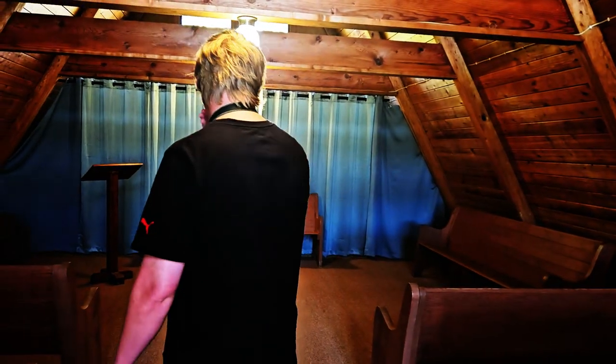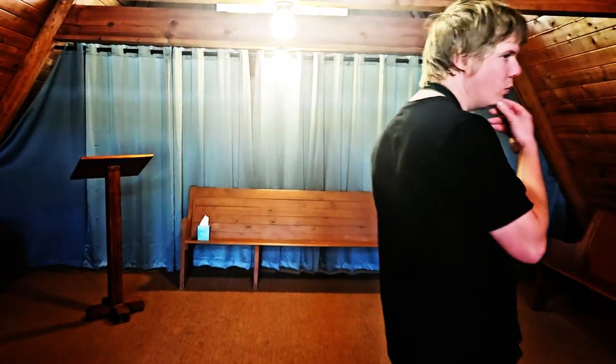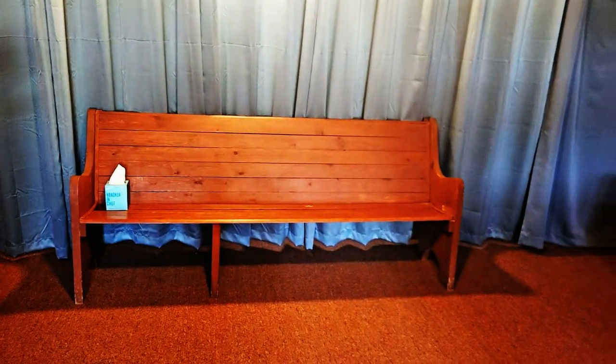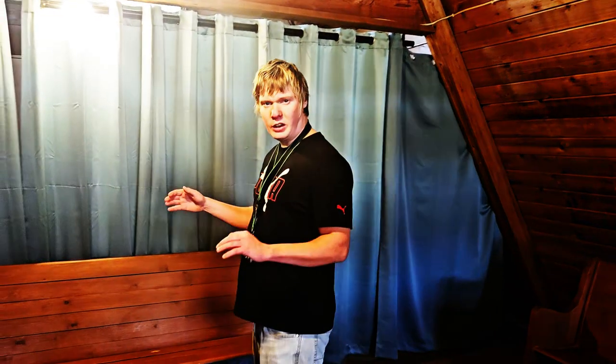I thought this would be like a mausoleum. But as you see, this is kind of like a, what do they call it? What would you say they call it? I guess where they have the coffin right here, and they had a service, I believe. Yeah. So this here I would consider as like a service area.